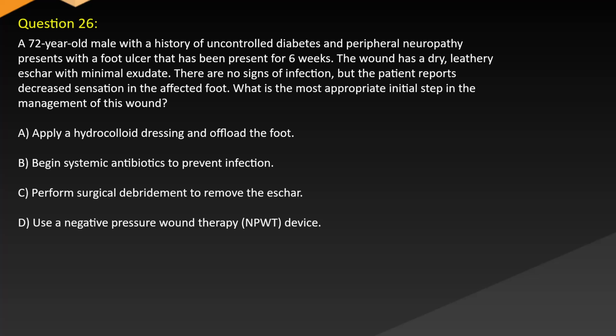A. Apply a hydrocolloid dressing and offload the foot. B. Begin systemic antibiotics to prevent infection. C. Perform surgical debridement to remove the eschar. D. Use a negative pressure wound therapy device.